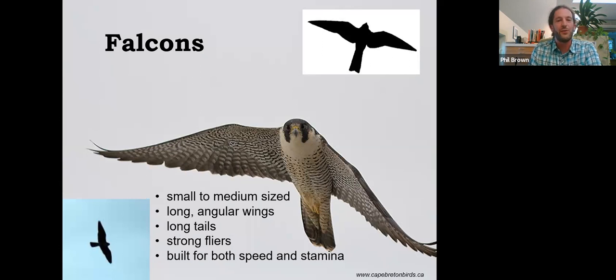Falcons now. We'll look at the three species of falcons we have. Peregrine falcon is pictured here. It has almost a helmeted appearance when they're in adult plumage, and big dark sideburns that come down the face with a bright white throat area. But generally falcons are long in every proportion.